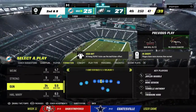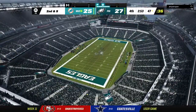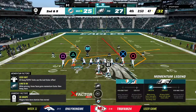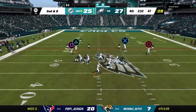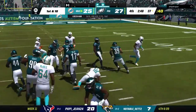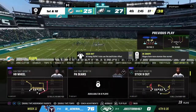All defenses worry that whenever anyone catches the ball and has a head of steam coming out of the backfield, it could turn into a big play with missed tackles or he runs through people. But they were right there waiting, and they stopped him for a minimal gain. 2nd and 9 now. He finds his man, complete. That's Peterson. And they're going to get this down to about the 37.